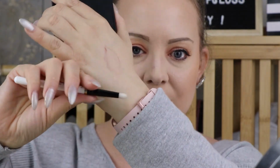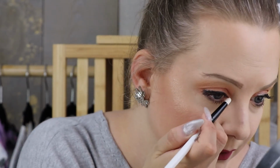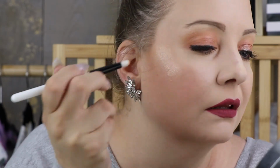Okay. I'm also gonna go in. I want this one right here, which is a MAC 219 SE brush, which is this one right here. I'm also gonna go into that champagne shade. I'm just gonna put a pop of champagne right in my tear duct, right in that corner. And just flick it up. Doing the same to the other side. Oh, that's pretty. I like that a lot.